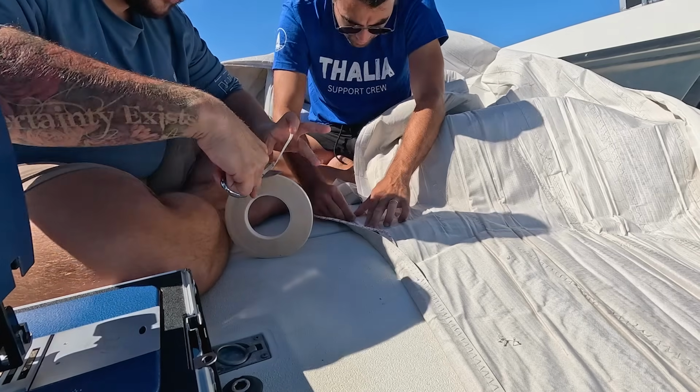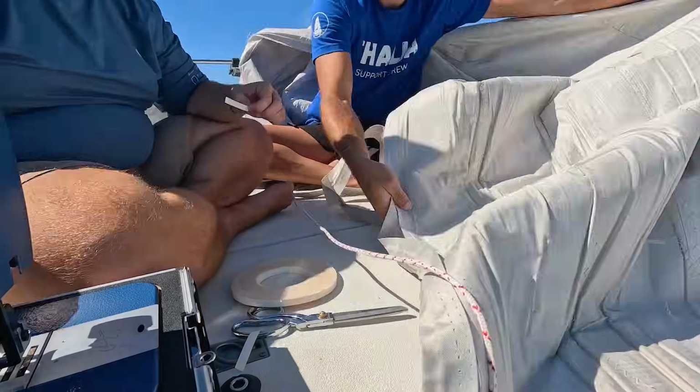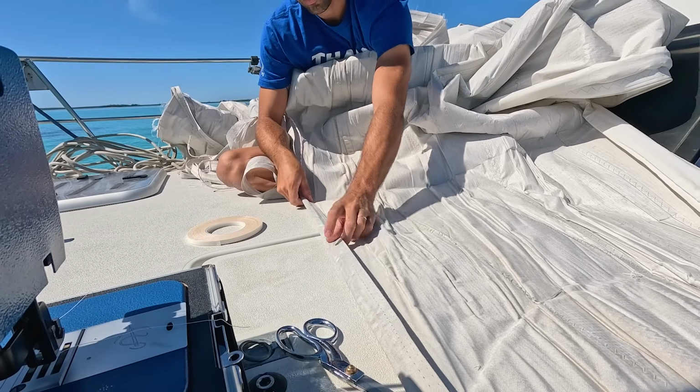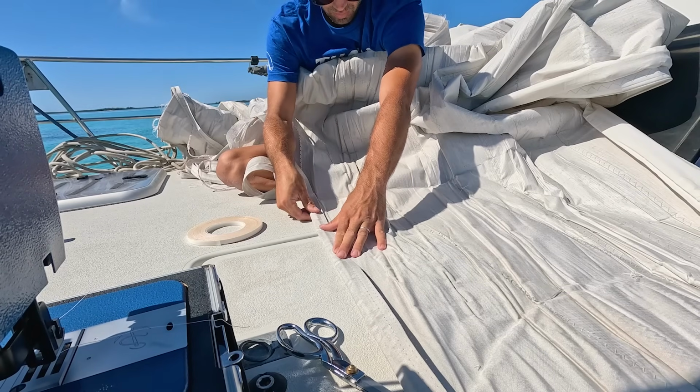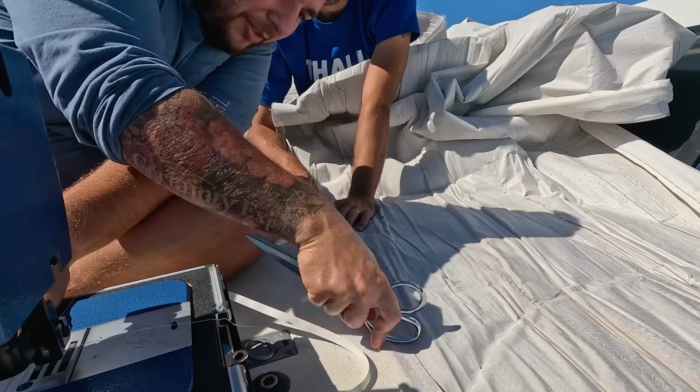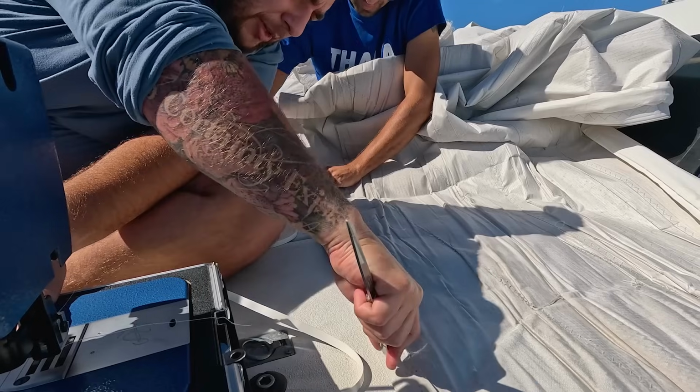Here you can see we are adding basting tape to the inside to help hold it in place while we are making the repair and to give it some extra strength. I think the basting tape is supposed to make the threads 3 times stronger, but I don't know how accurate that is. Lance was a very big proponent of smoothing down the basting tape. We do it the Lance way.